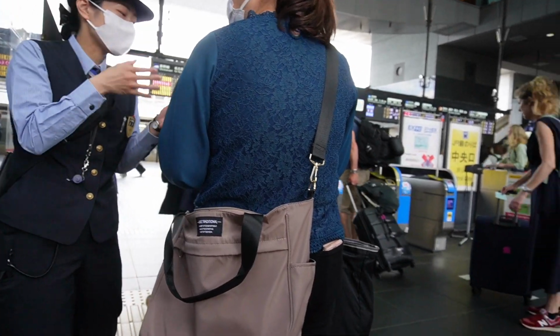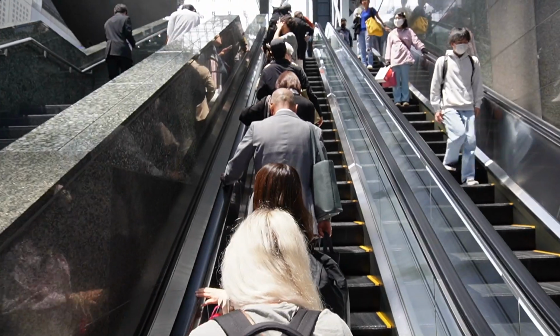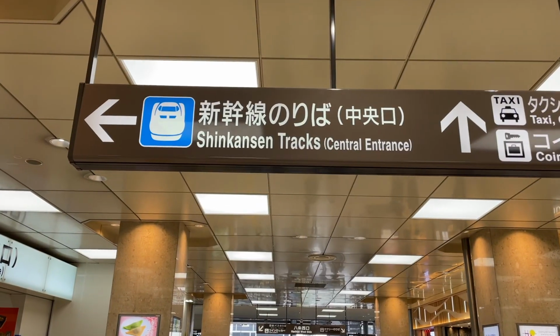Well, I'm really glad that I asked somebody. We thought we were in the right place, just waiting for our train to get here, and so I asked somebody and they said, no, you have to actually go up the stairs and around and go to a different gate to scan our QR code. So now we're headed there.